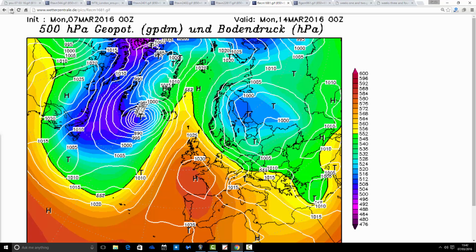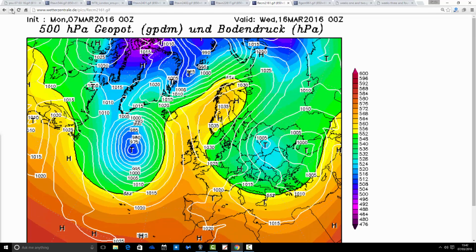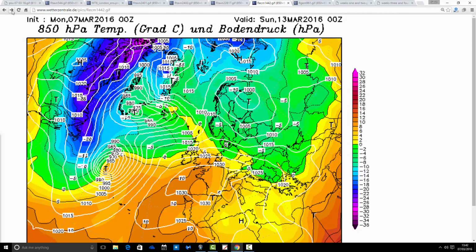That stays with us into the start of next week, but then again, through Tuesday, the same idea, that high pressure starts to ridge up towards Scandinavia. By Wednesday, 16th of March, it's turning winds into the east with colder air starting to move in off the continent on those east winds. And those east winds then stay with us into day 10, Thursday the 17th of March.